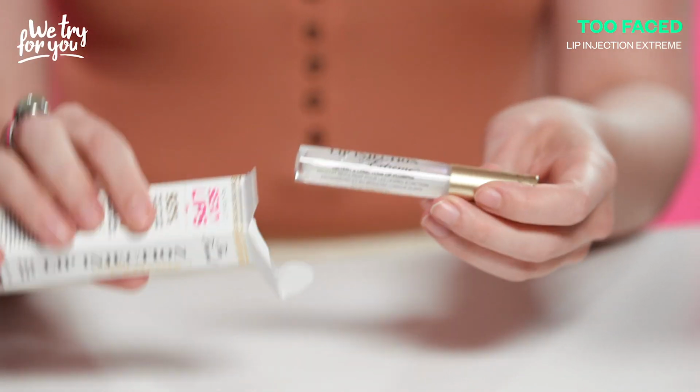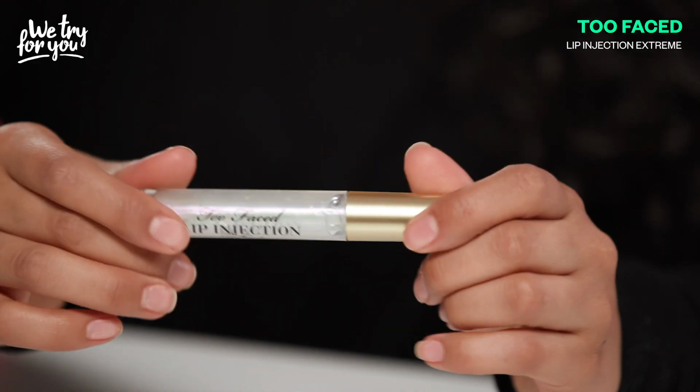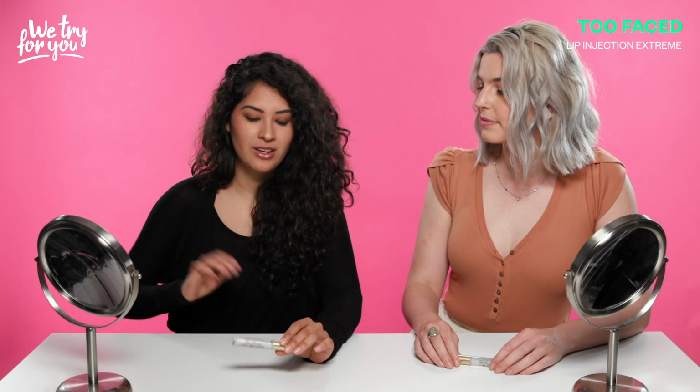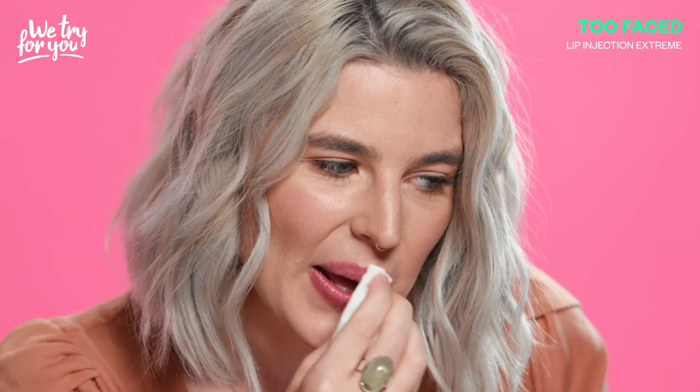What? What? This is so shiny. I know. It has like mermaid colors. It's very iridescent. Before we try these lip plumpers, we're gonna take our makeup off. At least our lip makeup. Ready to try this on.